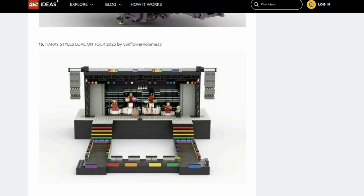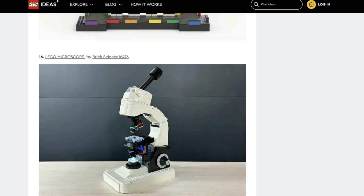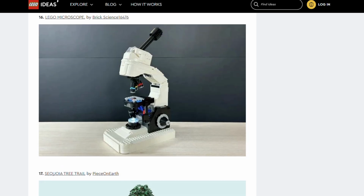The next set is Harry Styles' Love on Tour 2023 by Sunflower Volume 33. We're learning that I know nothing about popular music. It's Harry Styles. It looks like a gig. Cool. Moving swiftly on. Next is the Lego Microscope by Brick Science 16476.